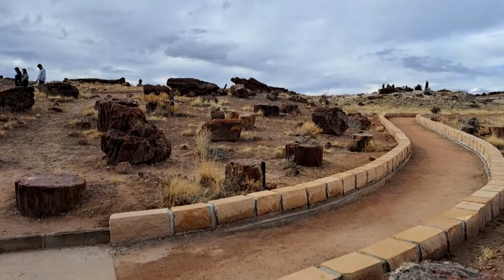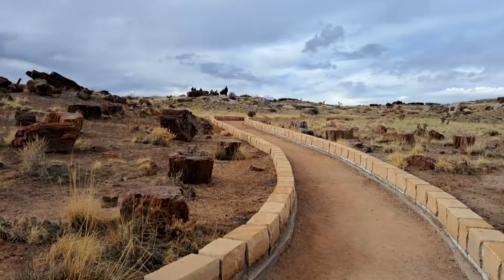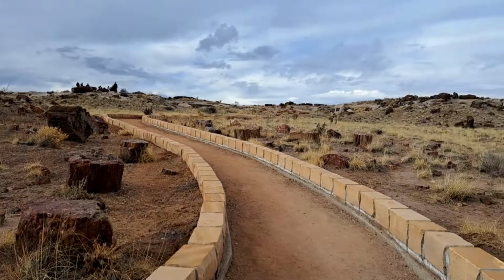During the late Triassic, downed trees accumulating in river channels in what became the park were buried periodically by sediment containing volcanic ash. Groundwater dissolved silica from the ash and carried it into the logs, where it formed quartz crystals that gradually replaced the organic matter. Traces of iron oxide and other substances combined with the silica to create varied colors in the petrified wood.